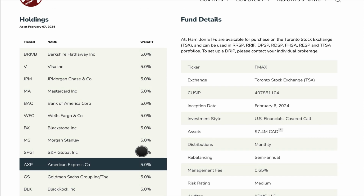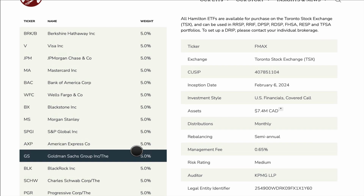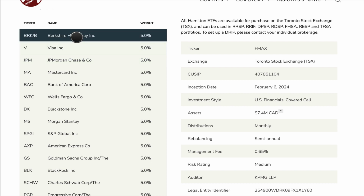So we look at the portfolio composition, how many stocks they have. They have Berkshire Hathaway, which by itself is like an index. If you look at Berkshire Hathaway, it has so many stocks in it. So I love this Berkshire Hathaway stock. I really think Berkshire itself is like an index because it has like 30 companies that it invests in.